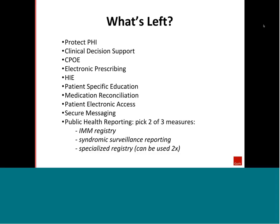Now, this is another objective that folks should probably get on right away, which is to pick 2 of these 3 measures. First is immunization registry reporting. You have 3 options here. Second is syndromic surveillance reporting. And then finally, some type of specialized registry reporting, which can include some type of cancer registry.